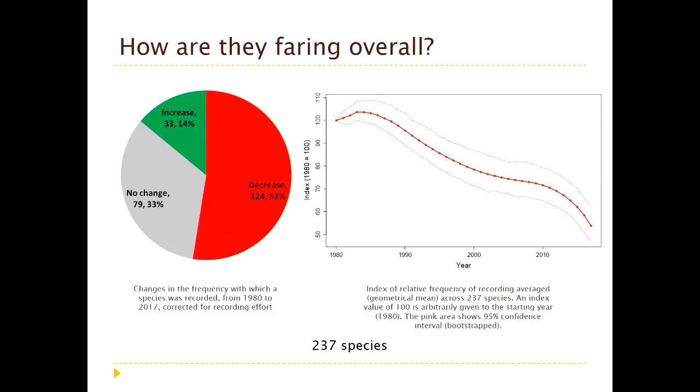And if we take our fitted splines and turn them into index values, we can then combine those index values. Because these are proportions, the appropriate statistic is a geometric mean, not an arithmetic mean. So you multiply the proportions together and then take the nth root, where n is the number of the ones you're combining. And you can see we get this tendency for the relative frequency with which we're finding hoverflies, relative to a certain amount of recording effort, to be in decline. We are finding fewer hoverflies.